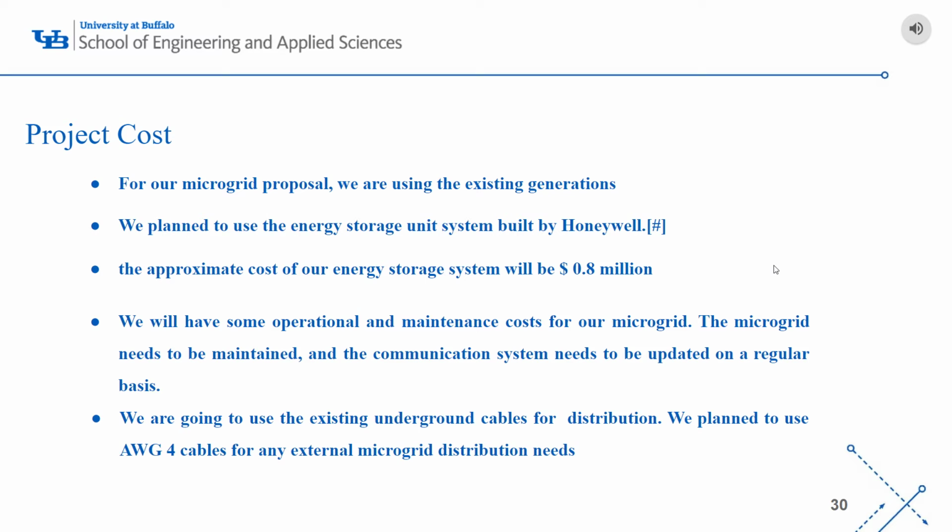We are using the MCG 900 Cummins as our microgrid controller. The average cost of the microcontroller in the United States is $155,000.